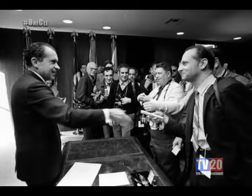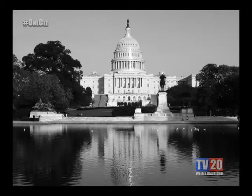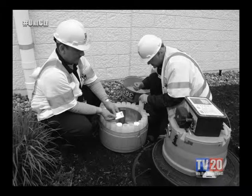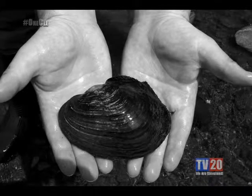In 1970, a groundbreaking piece of environmental legislation, the National Environmental Policy Act, helped to establish the Environmental Protection Agency. In 1972, Congress passed the Federal Water Pollution Control Amendments, which would become the Clean Water Act of 1977. It was in this national context that the Northeast Ohio Regional Sewer District was created. The district took responsibility for the wastewater treatment needs of Greater Cleveland, including clamping down on industrial discharges into the lake and river. Once declared dead by national media, the Cuyahoga River now boasts more than 60 different species of fish and has been found to be a home of freshwater mussels.